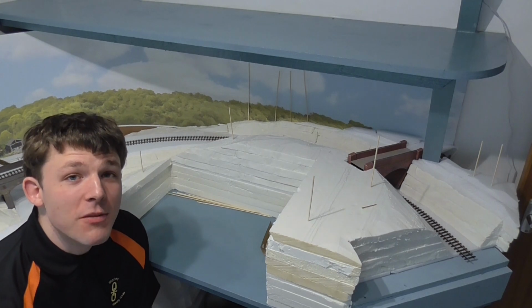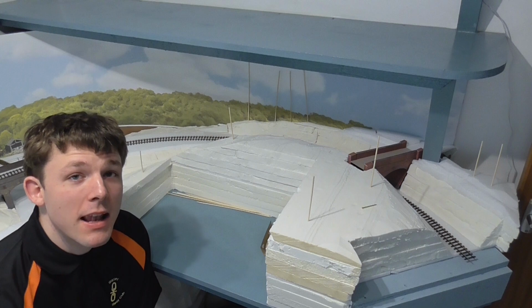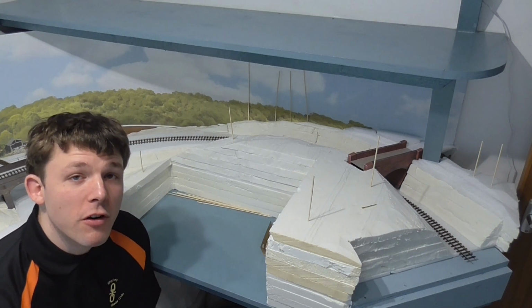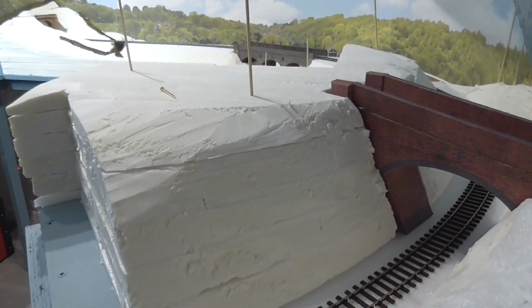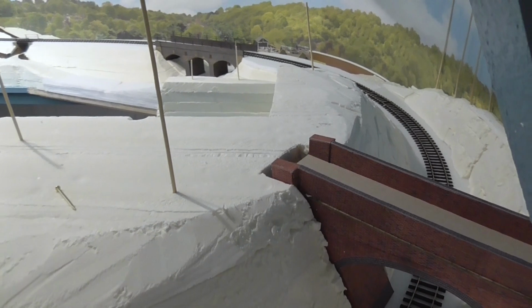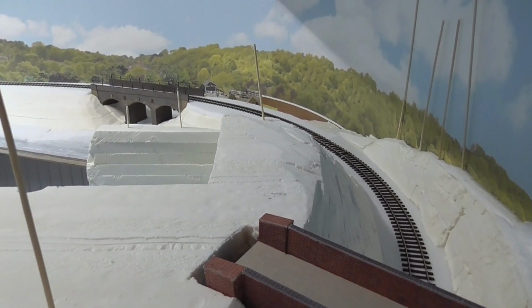So what I've done is basically similar to how I created the embankments. I piled up layers of Celotex, which I then roughly cut a slot for the bridge to go in and then shaped the embankments around it. And again, this was very much a challenge. It took 2 or 3 days to get the shape just right. Again, constraints and size of the room did play a major factor in shaping this.